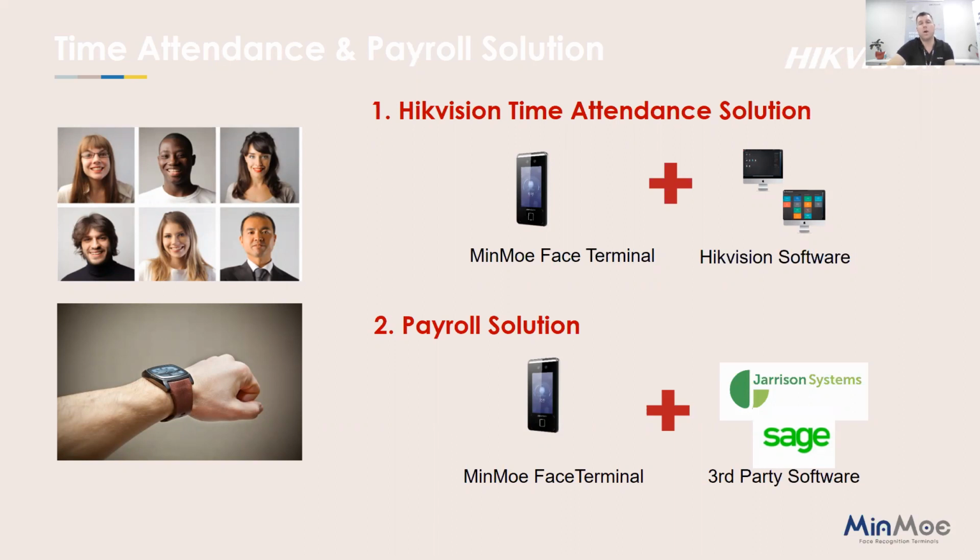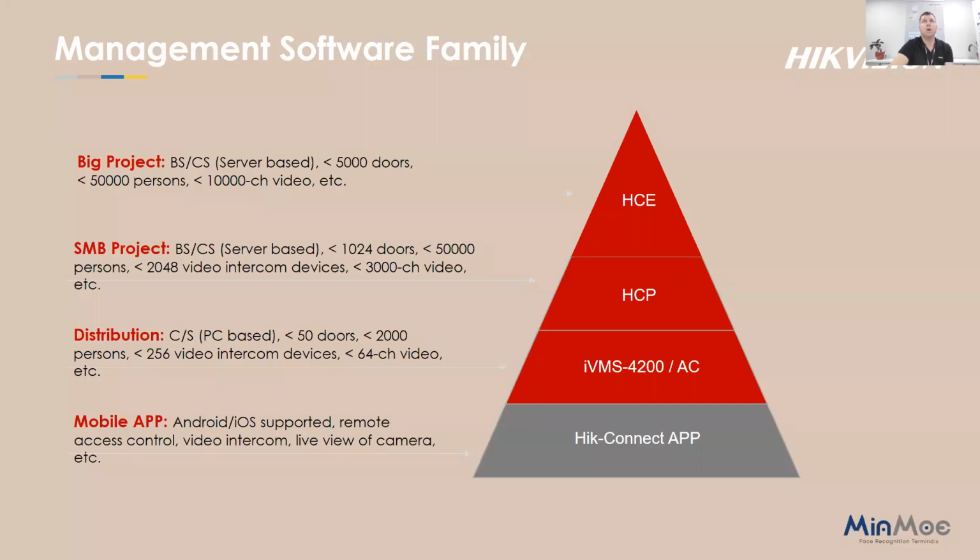So once you have your terminal set up, you can take your staff and import all their faces with all their details onto the terminals or onto your access control. And this allows you to have control over that and pull it straight into the payroll or Sage itself. So different ways of monitoring through our software family and to have the management regarding that, as we mentioned earlier.